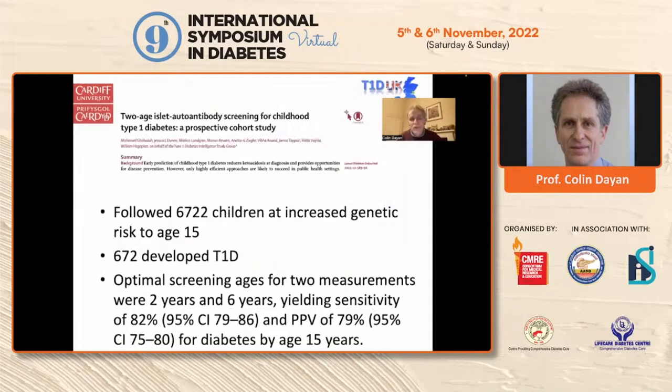We've had a couple of new studies published in the last year looking at better ways of screening. And this was a large analysis of almost all the prospective trials following 6,722 children at genetic risk, either because of familial risk or because they've been screened with HLA markers to show that they've got the highest genetic risk. And that usually identifies around 10% of the population who's going to develop diabetes. And that's exactly what they saw. 672 of them developed type 1 diabetes.